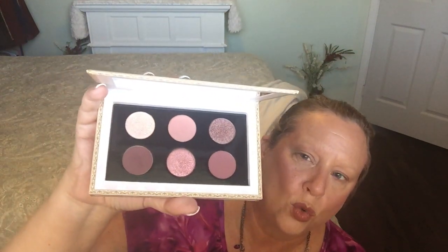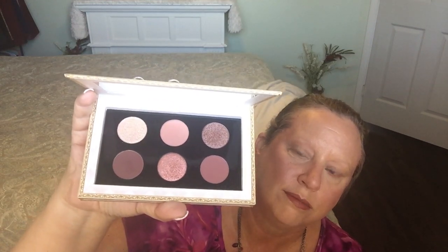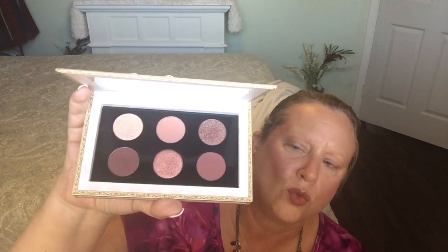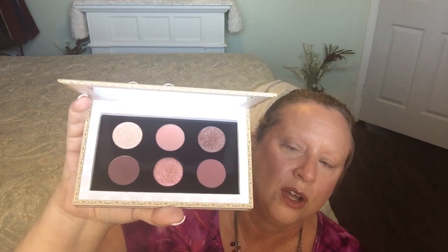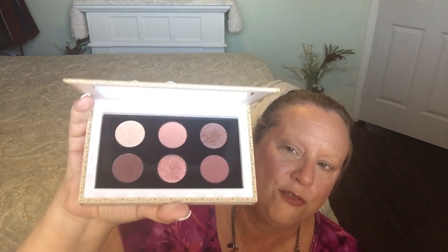And here she is. This is the cool, neutral story of my dreams. I could just swatch it and look at it and play with it all day, every day. This is my go-to, very favorite colors to play with. We're going to start with this one in the middle, and it is Bare Venus. We'll use a nice fluffy brush.